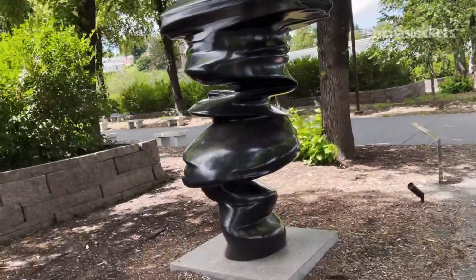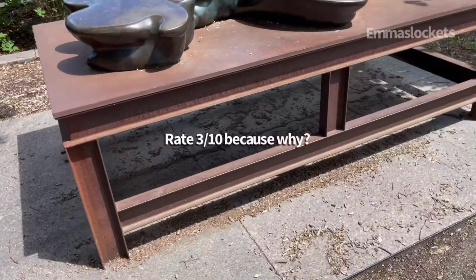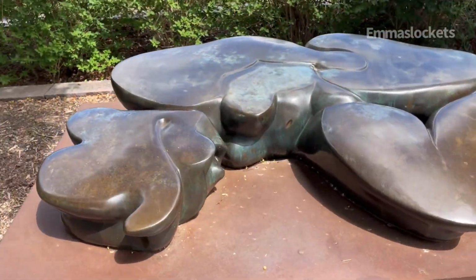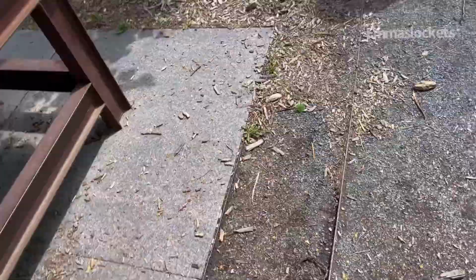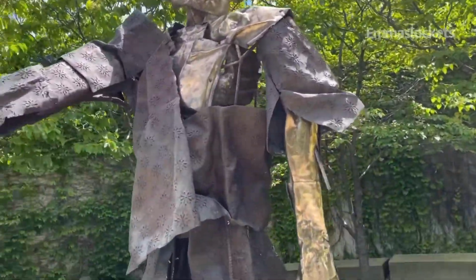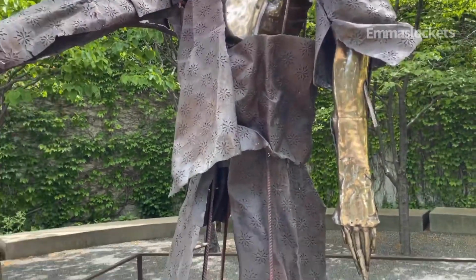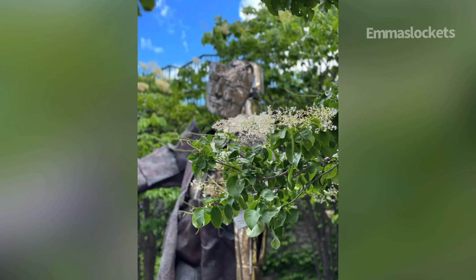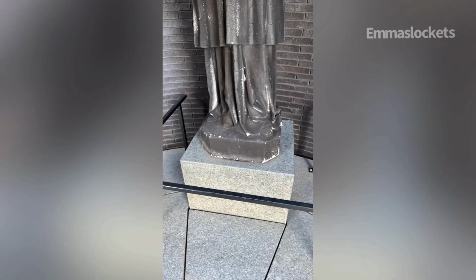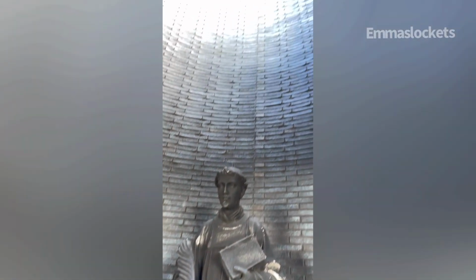This one as well as 8 because it looks like a stack of rocks. I rate Metal Man 7 out of 10 for creativity, and I like how it kind of folds. Some more pictures, lovely picture. All right, this guy, 7 out of 10 because he looks like a human.